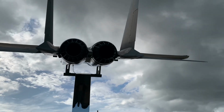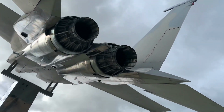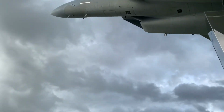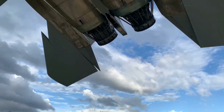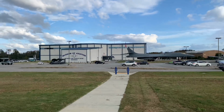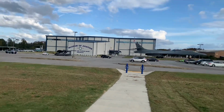How incredible is that? It doesn't look like the engines are in there, but the sleeves are there. Man, this is awesome. At any rate, today in this video, we are going to be checking out the Fort Robbins Air Force Base Museum of Aviation.